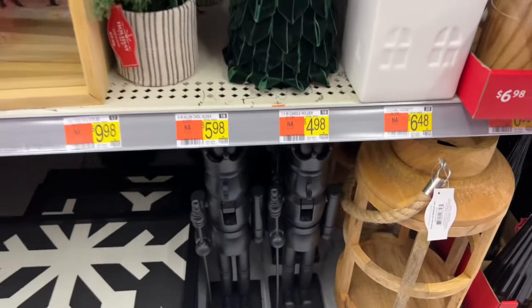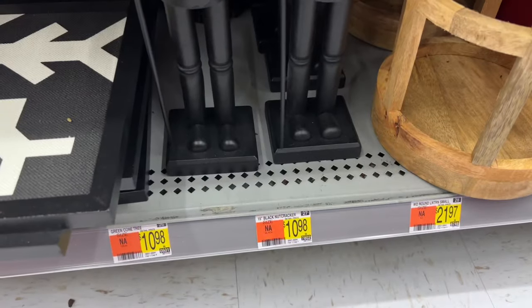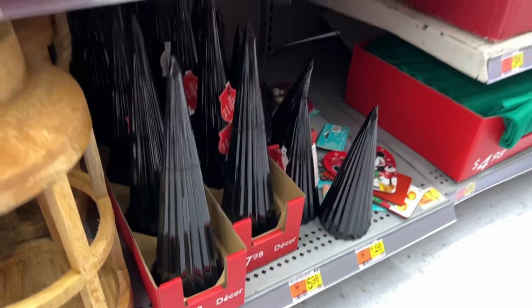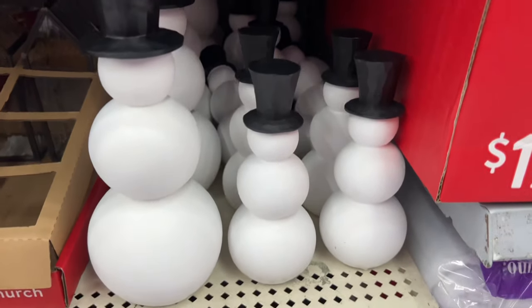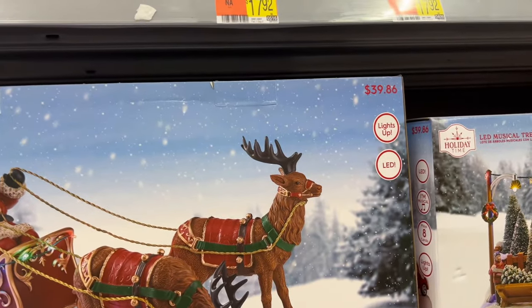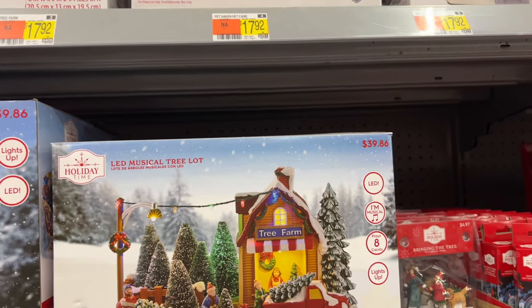Oh, look at this. Now, y'all know y'all have seen him inside of big department stores. He's coming in at $10.98, and then look at the little trees for $7.98. Yeah, everything doesn't have to be green, red, jolly. That's very understated, and I think that is so cute. And here are all their little village items, $39.86 for Santa. Little tree farm for $39.86.